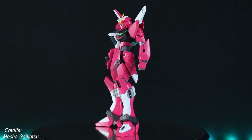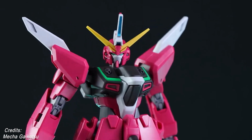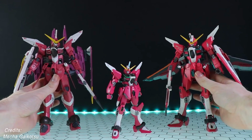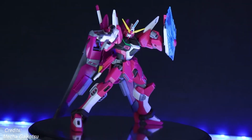Speaking of signs, at number 5, HG Infinite Justice Gundam. Danger. More dangerous territory, but not too risky yet. We'll get to that later. Gundam Seed was a masterpiece. This HG rendition of the Infinite Justice Gundam is a must-have for a Gundam Seed fan. The magenta or pink on this one, stellar.